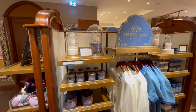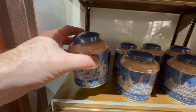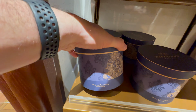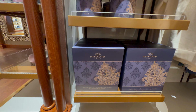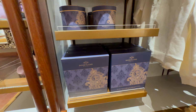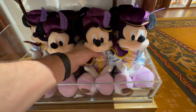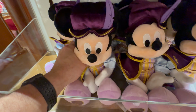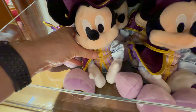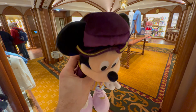Also some more exclusive merchandise. Let's have a look at this one. So it's just to put in some candy or some sweets. And then it's a set with china. The Mickey plush, and that's the one I'm going to take with me. Oh, I really love him. Mickey in his royal outfit, the one from the hotel and the one that he's wearing when you are having your dinner or lunch at the Royal Banquet. I really love this one. Cool.